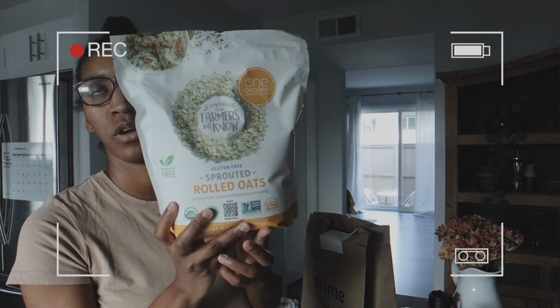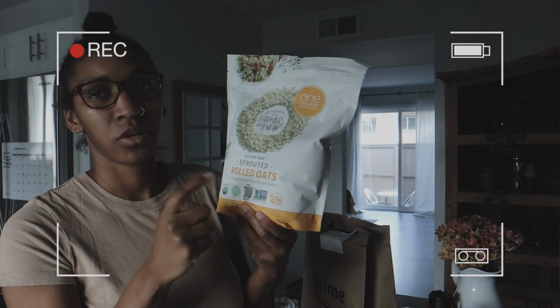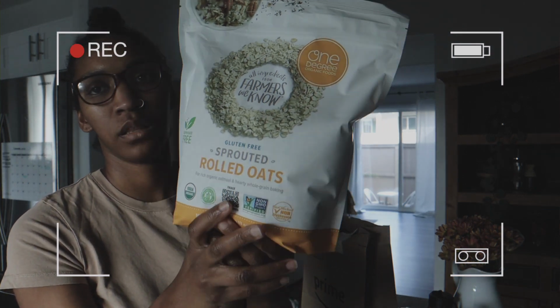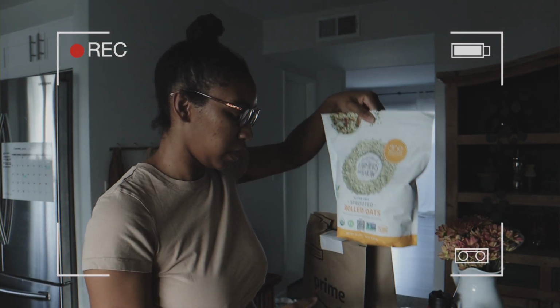And this is the brand, if you guys watched my 10 ways to increase your nutrition, I was talking about sprouted oats. This is the brand I use. It's called One Degree. Love their sprouted oats. Once I found this brand, I haven't bought any other oats since. So good stuff.